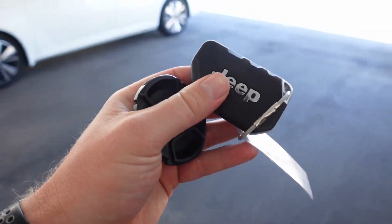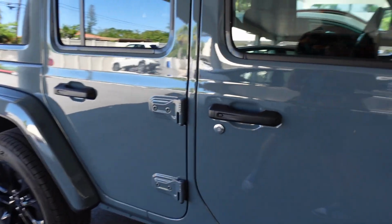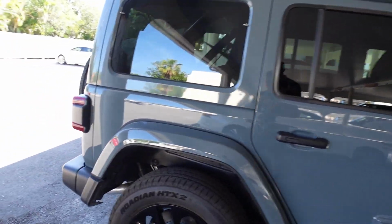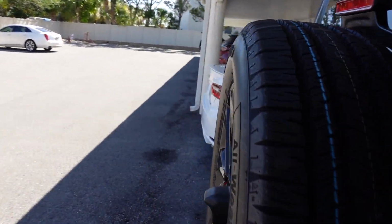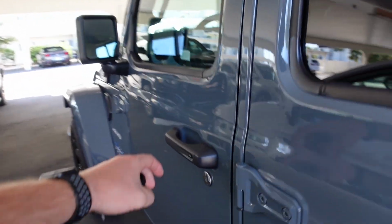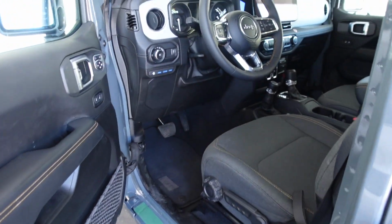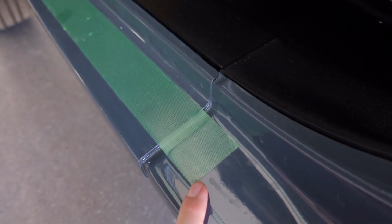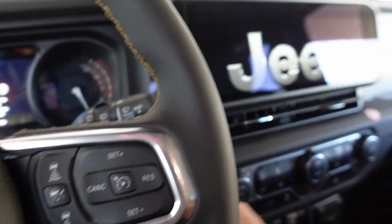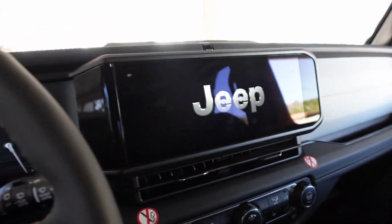First thing we got here is our new Jeep. Check this booger out. Look at the color on this sucker. Black rims. It's almost like this blue color. This is one of them hybrid electric, boy. I don't know how I feel about it, but anyways, if we get inside here, you guys can check it out. Brand new, still got stickers on the interior. Look at that. This booger is brand new. Look at that big screen. Oh my gosh, look at that, Jeep Nation, boy.